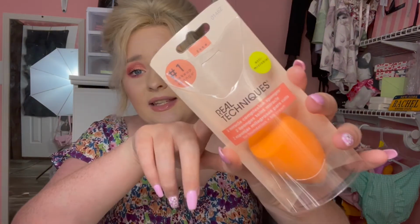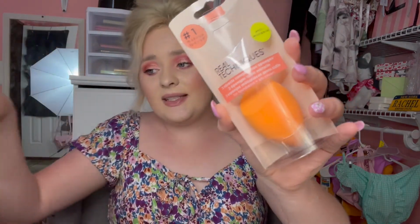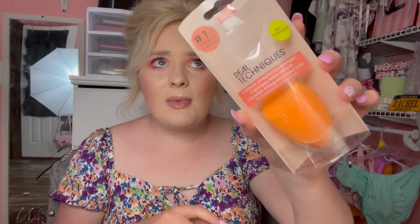I picked up some Real Techniques Miracle Sponges. This is a 2-pack, but my other one is actually dirty, because I've been using it. I picked this one up from Ulta. These are my favorite. I've used a beauty blender, and honestly, I think I really do just enjoy these better.